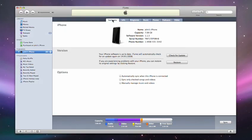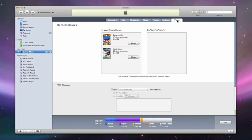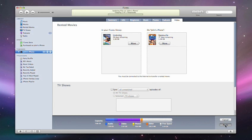Movie rentals have come to iTunes. And like all other video content in your iTunes library, you can transfer and watch rented movies on your iPhone. When your iPhone is connected to iTunes, rented movies show up in the Video tab in the new Rented Movies section. You simply select the movie rentals to sync, then click Apply.